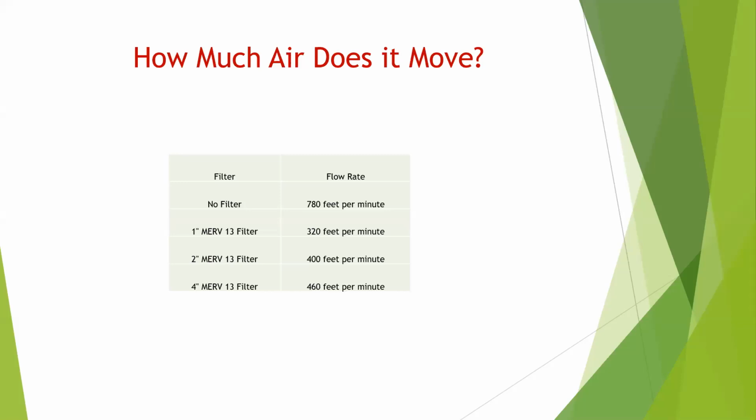Very good. Next question. How often should the filter on the box fan be changed?